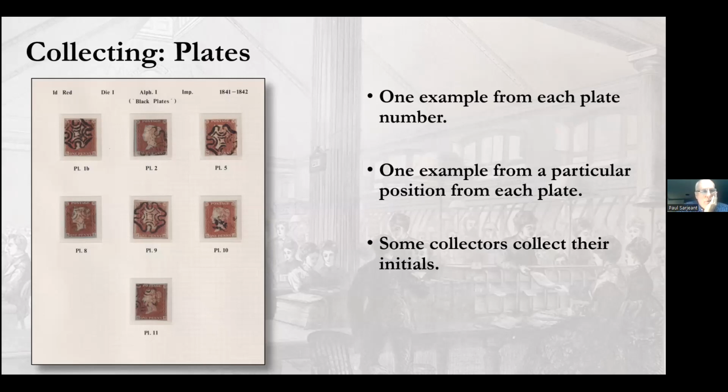But once you get into plating, with the earlier stamps, up until the ones with the plate numbers engraved on the sides, there's ways of fairly easily establishing what plate a particular stamp comes from. It's just a matter of having the right resources at hand. So this is a page from my own collection that I started 40 something years ago.